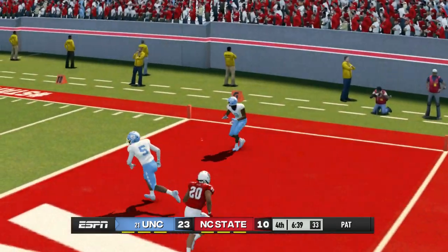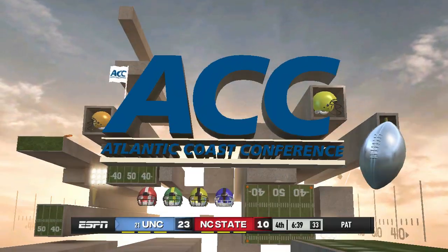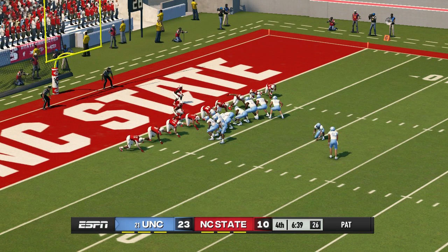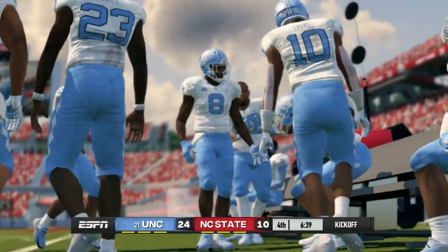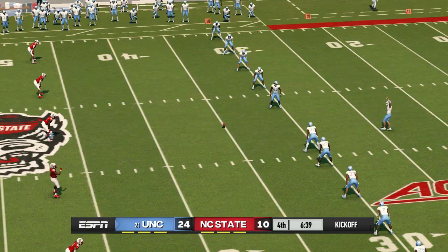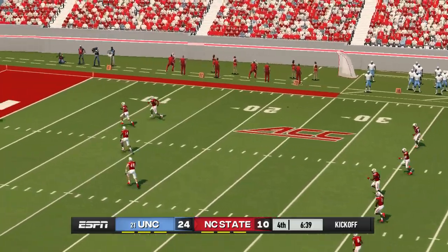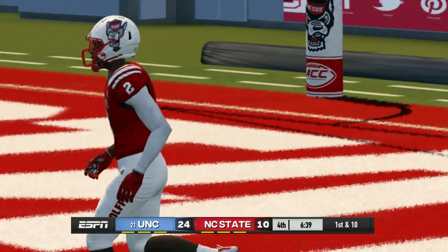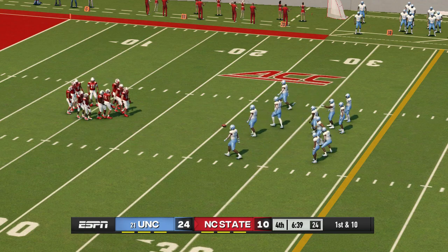Anytime you're near the red zone, you got to keep an eye for this guy. They love going to him down here. And he tacks on the extra point. They line up to kick this one away. Sends it sailing downfield. This one's going to be down in the end zone for a touchback. So we're just about ready to return to action.